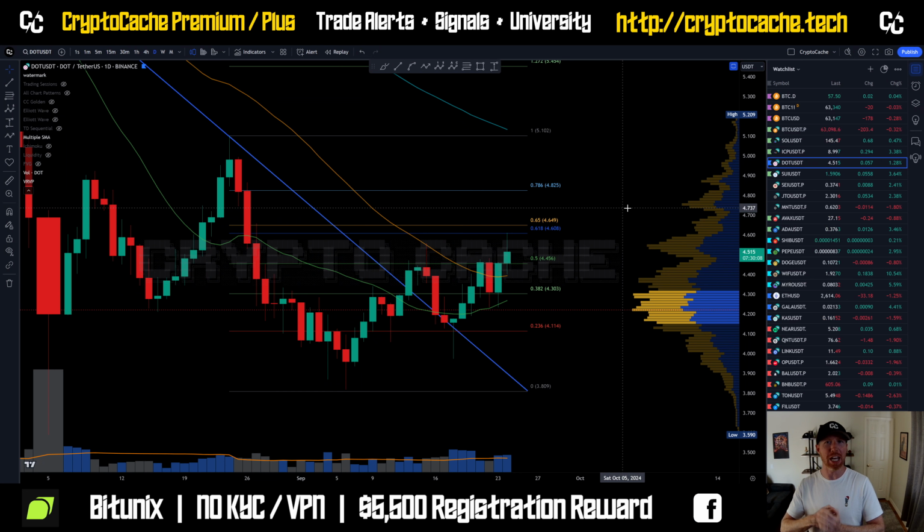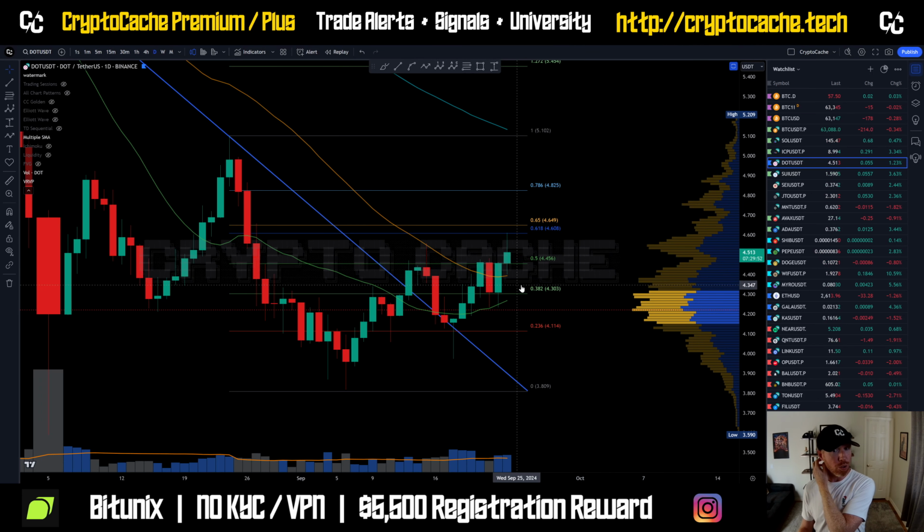Quick look at Polkadot, seeing what's going on. To jump into the charts here, we broke through our 0.5 fib level. We retested that about 5, 6, 7 different days in a row, well, within the last couple of weeks rather. And we can see a pretty strong amount of buying pressure now that we're back up above the 50-day SMA, but also previously above the 20.